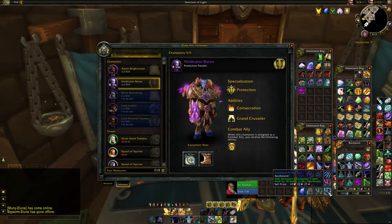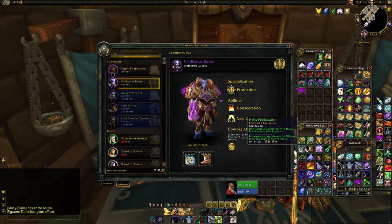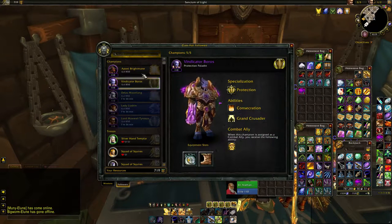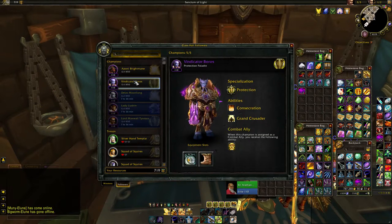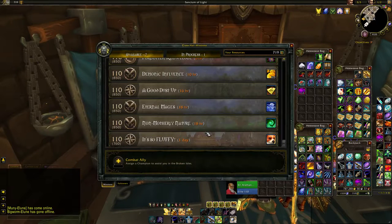So yeah, it takes a while to get these, and you'll get them a lot more, even though you will get these champions' equipment from Christoph. We're going to go see him in just a moment. The maximum level you can level these guys up to right now is 850. It takes a very long time to get stuff done.